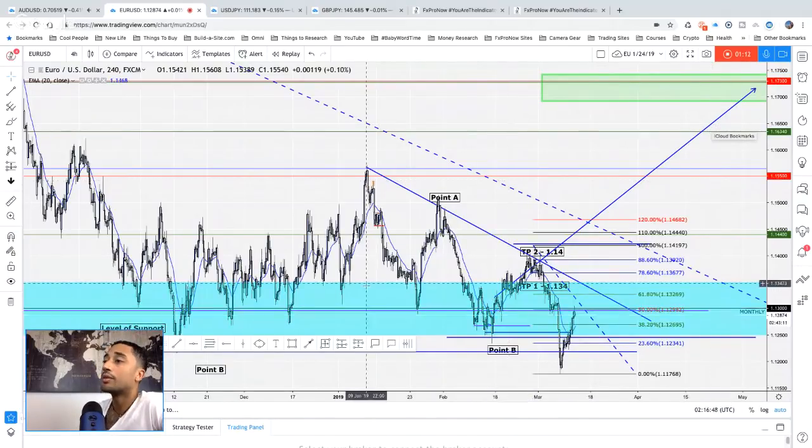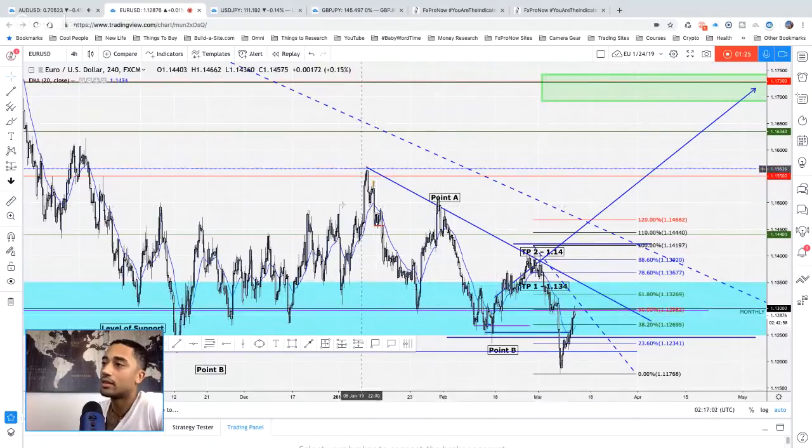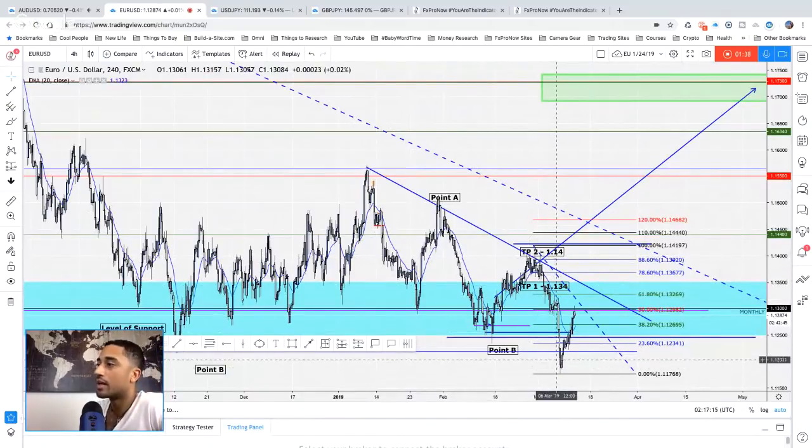The only reason why I have the analysis where I'm looking for this to push up is only because there's major level support on the higher time frame, like the weekly. But at the same time, I do have to take into consideration on the H4 right now, you can call this a lower low, lower high, lower low, lower high, lower low. What is that? Downtrend. So with that being the case, this was the level of support. We'll see this as a level of resistance now.